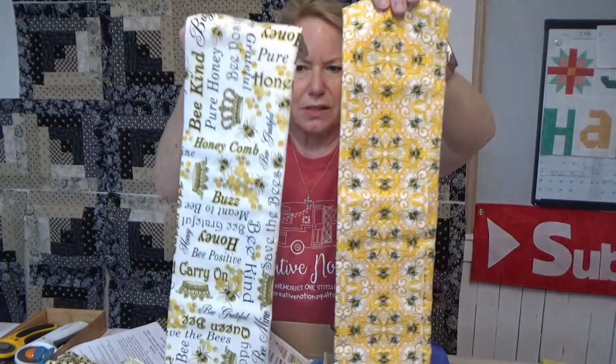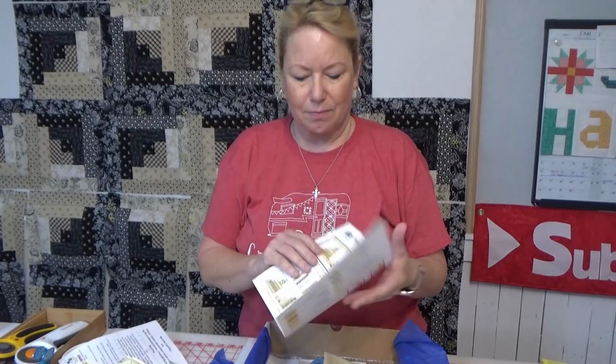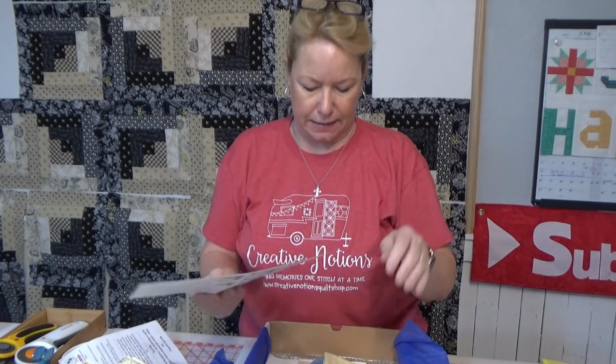Just gorgeous. Isn't that pretty? And you always get pattern ideas of what to make with the fabrics that come. So essentially in your kit, you get a big project to do and you still get to quilt and play with it. So this is for the Apple Table Runner and Drawstring Backpack idea.